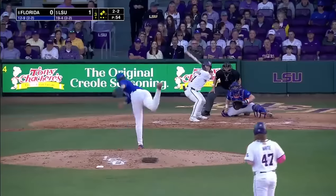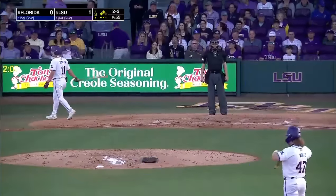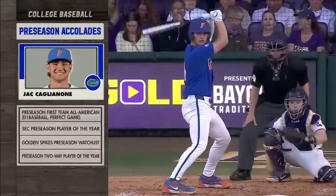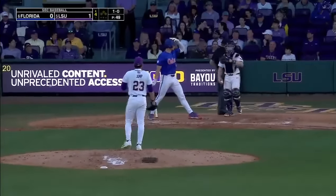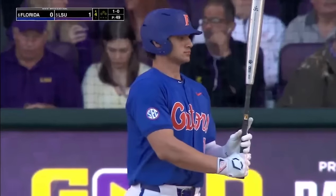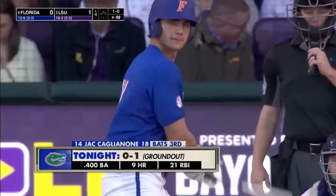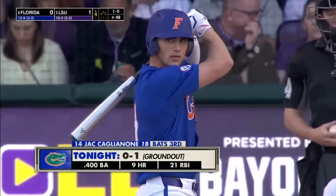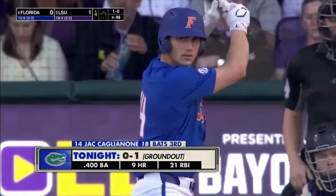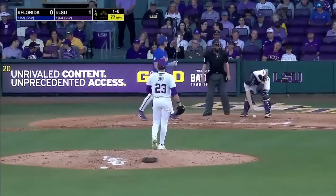The 2-2 to Pearson. Swing and a miss. And that ends the inning, but Florida's Jac Caglianone is the most exciting player in college baseball because he does it on the mound and he does it at the plate. You look at what he's done. He's been the Florida Gators' best starter this year, pitching to a 1.77 ERA in his first four starts of the year. And obviously batting, you see the .400 batting average. Already 9 homers after 33 last year. Projected to be a top 5 pick in the first round in the July draft coming up.